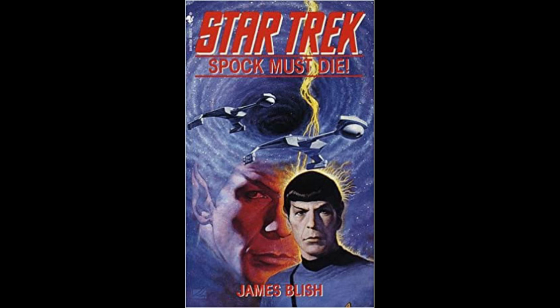And I will say this, even though this book is kind of predictable on who was the replica, and it was revealed to be Spock 1. It's like, okay, this isn't a surprise, because there's a lot of hints that Spock 1 is the replica and not Spock 2.